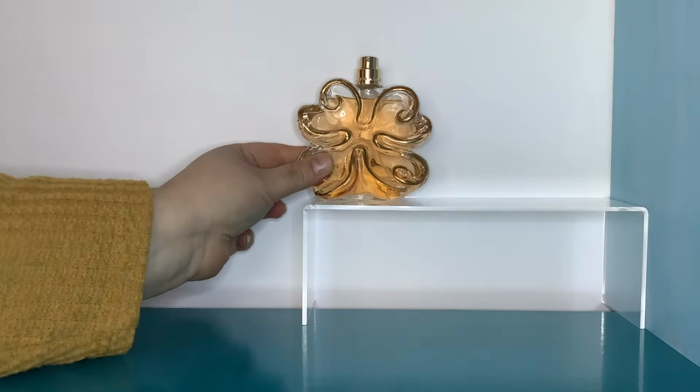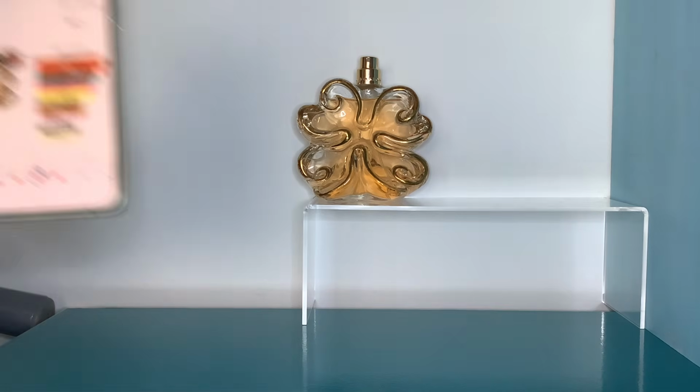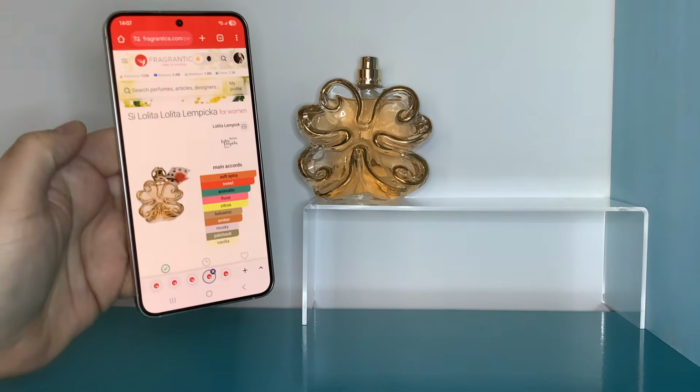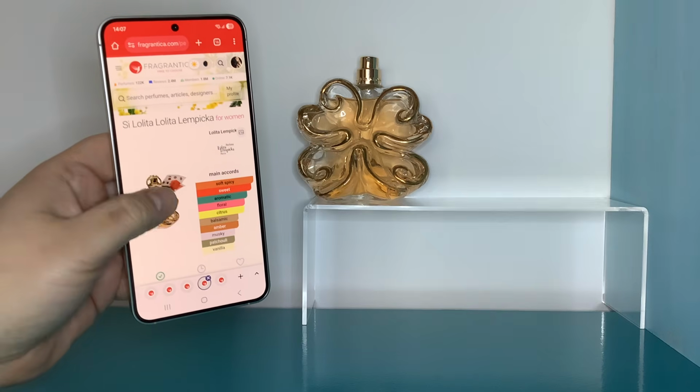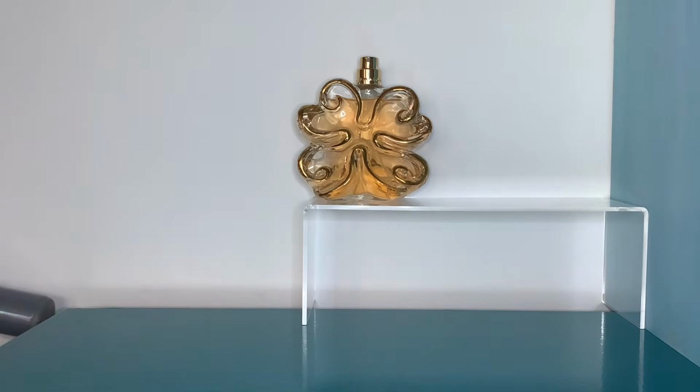You can, luckily though, find this relatively easy on eBay, and it's not too expensive because it's not one of the popular ones. So this is Si Lolita from Lolita Lempicka. I'm just going to show you. It's normally got this cool little kind of necktie look going on and a little flip thing to protect the sprayer, but this one doesn't.